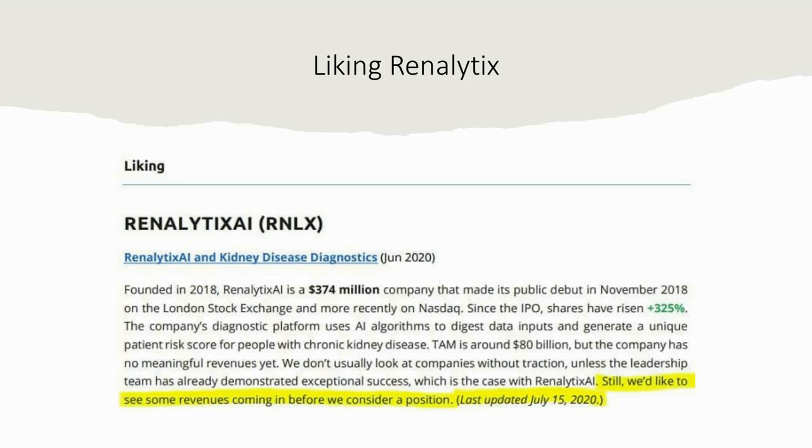So here's the thought process about Renalytix, all right? It's in our report as a like, but we have two rules that say we don't invest in companies that are less than $1 billion market cap, and we don't invest pre-revenue. Now, we consider revenue to be meaningful at $10 million per annum or more. So Renalytix hasn't hit that mark, and they're also quite small. They're a $250 million market cap company.